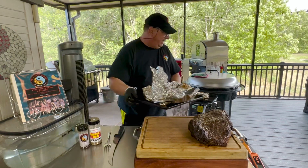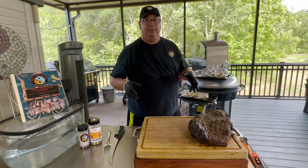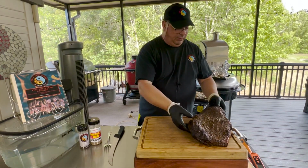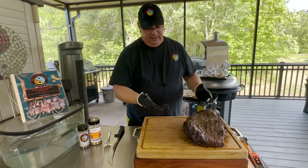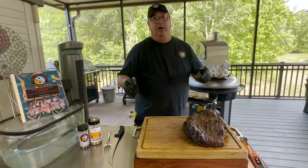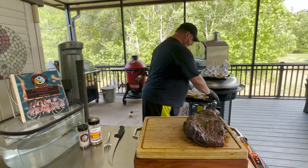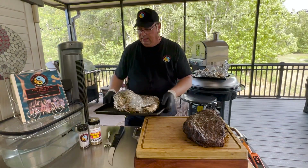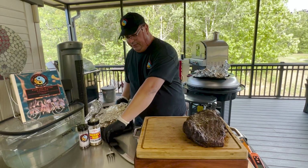I'm going to leave that on the side here. I might use that for some au jus, because like I said, this is for tomorrow for a church event. So I'm going to put it in a pan, put it in the refrigerator overnight. Tomorrow morning I'll heat it up with some of that au jus. Okay, so that's our Costco brisket.